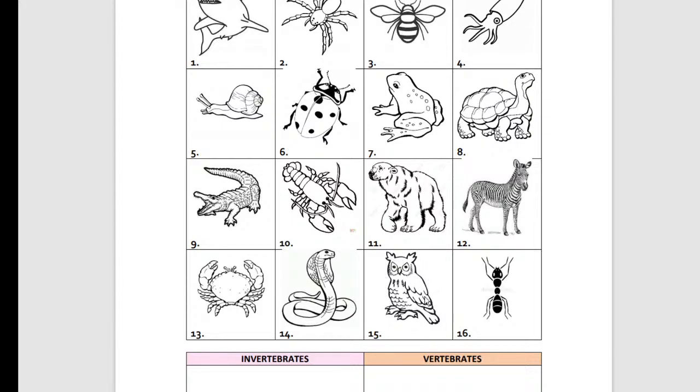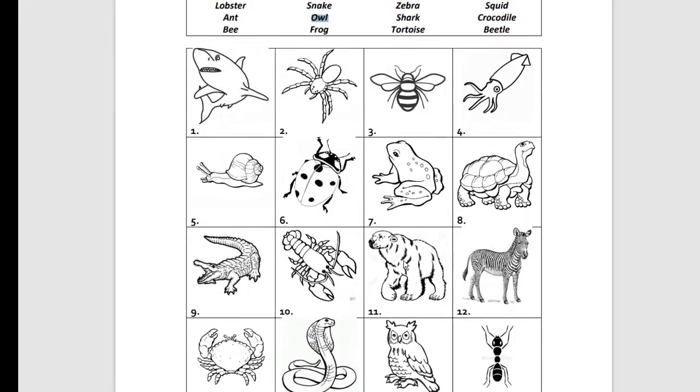Which kind of vertebrates are owls? You know that vertebrates are 5 different groups. There are 5 different groups of vertebrates. So, if we are talking about an owl, this owl belongs, yes, to birds. Very good.